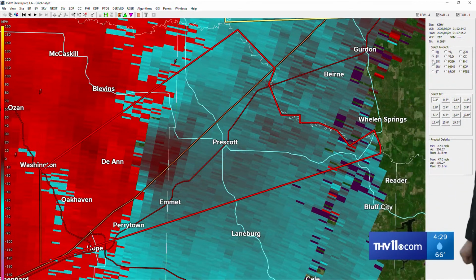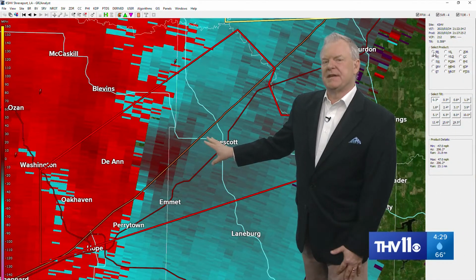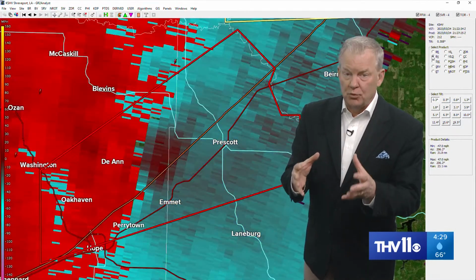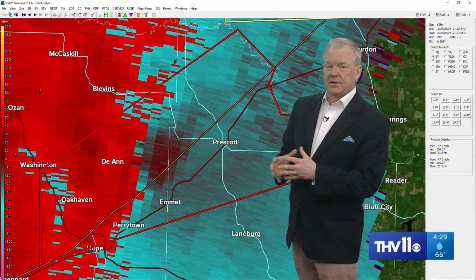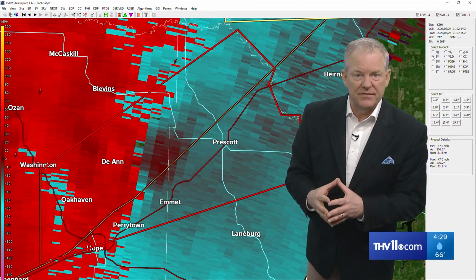People in Prescott definitely need to be in their safe place and take their tornado precautions at this time, because time is running out. Yeah, Prescott, it's not far from you, probably within the next couple of minutes. The area of rotation, we've not yet seen a confirmed report of a tornado with this, but strong enough rotation. And this is more than likely, so far, the most impressive cell we've had this afternoon.